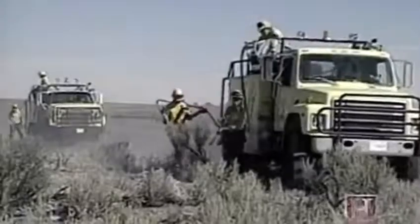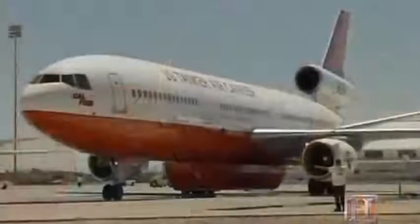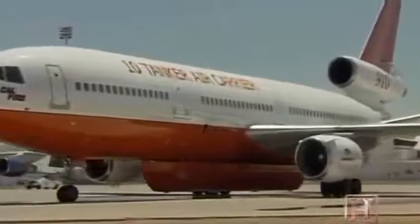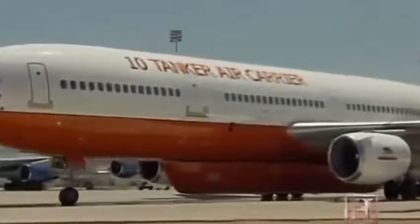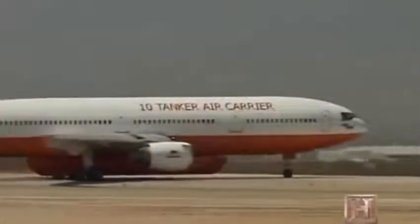In 2006, more than 96,000 fires charred nearly 9.9 million acres in the United States and cost a record $1.5 billion to fight. With human life and property at stake, having the right fire truck is critical. In Victorville, California, a converted DC-10 passenger jet called the 10-Tanker Air Carrier claims the title of world's heaviest firefighting jet.